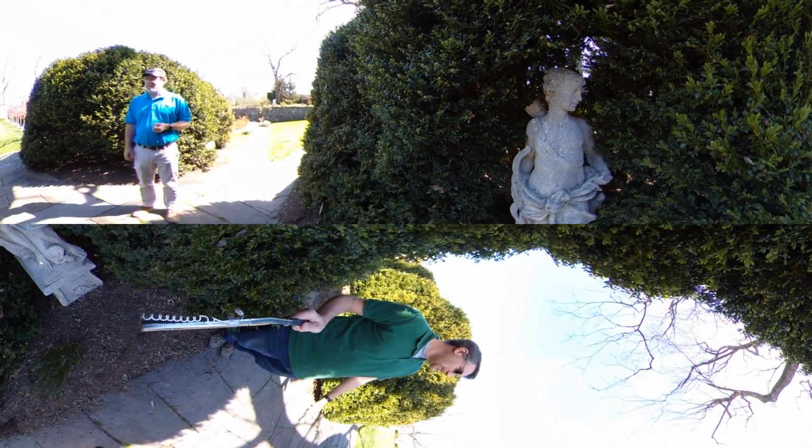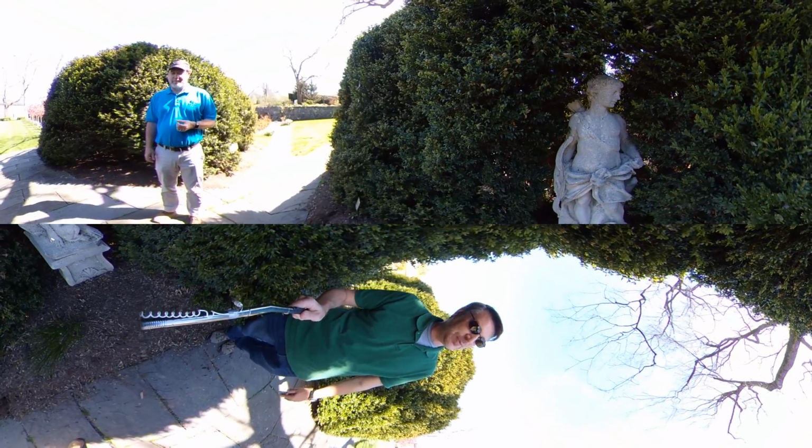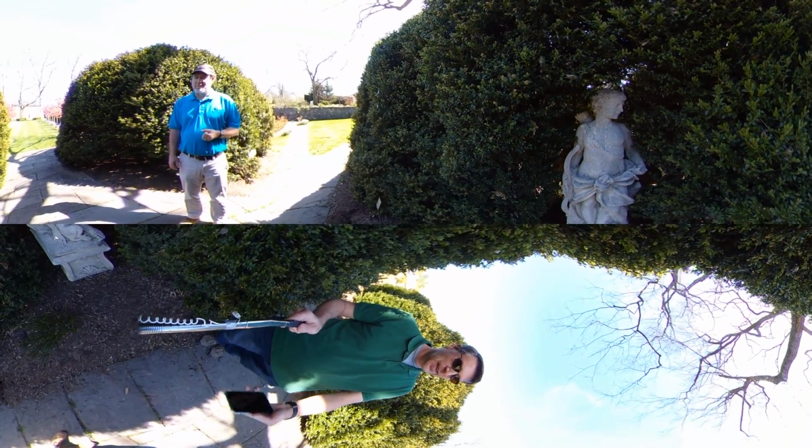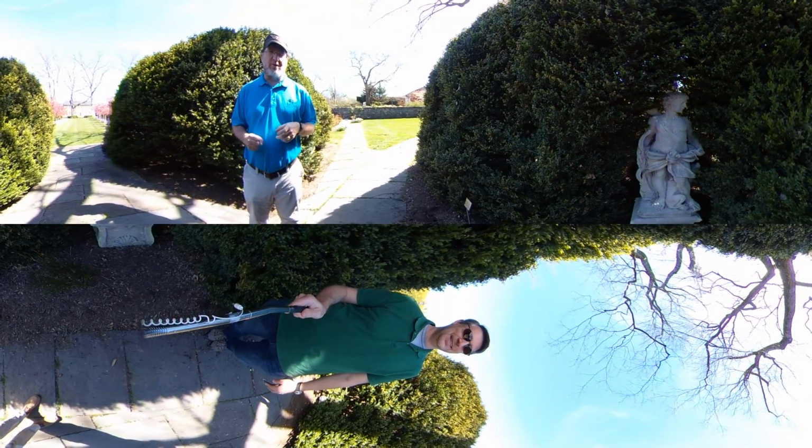Everything, not everything, but almost everything is labeled. So you don't just look at that and go, oh, that's a beautiful flower, I wonder what that is. That's a lot of work to put a label on all of this. We're not so rigorous about labeling the plants.